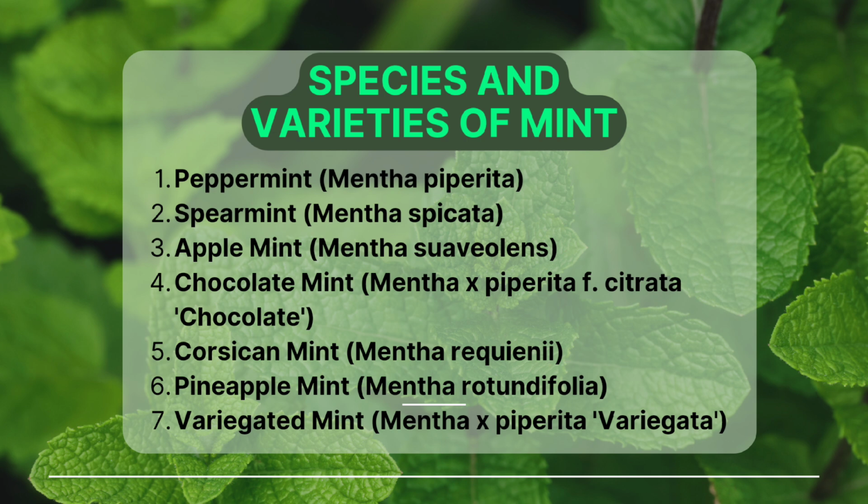Corsican Mint, Mentha requienii. Corsican mint is a low-growing, ground-cover variety with a delicate flavor. Corsican mint is used as a garnish or in small quantities in dishes where a subtle mint flavor is desired. It's also used in potpourri. Corsican mint has small, round leaves with a creeping habit. It has a gentle, sweet mint fragrance.